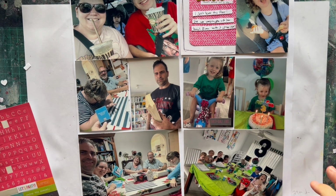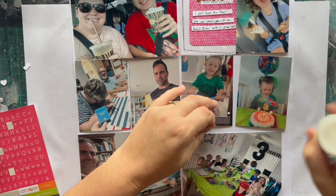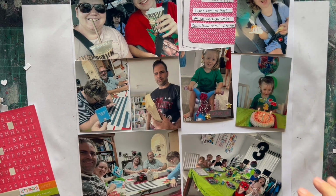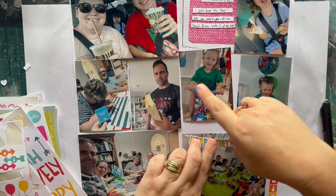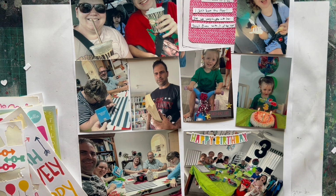So, yeah, this is my niece. She turned 3 this weekend, first weekend in January. And so these are pictures from her birthday. See, these are some more of my Simple Stories stickers. I knew I had a birthday set and I wanted to use them for these photos here.